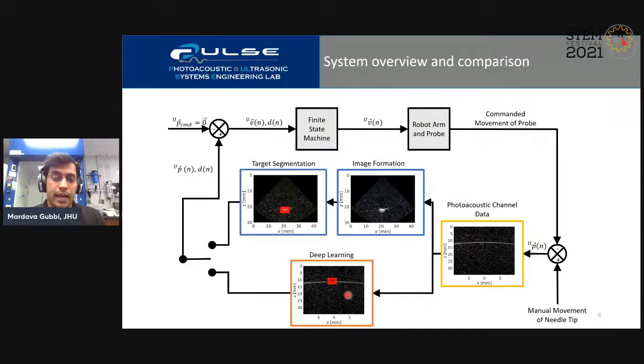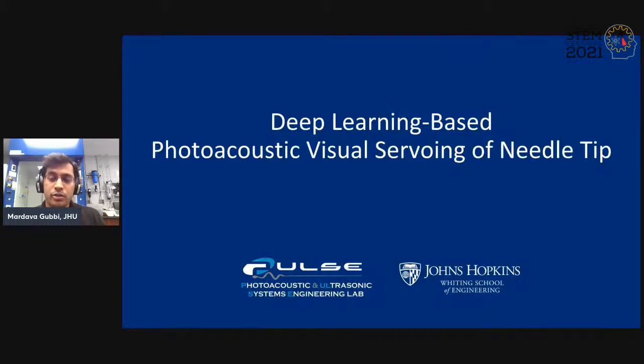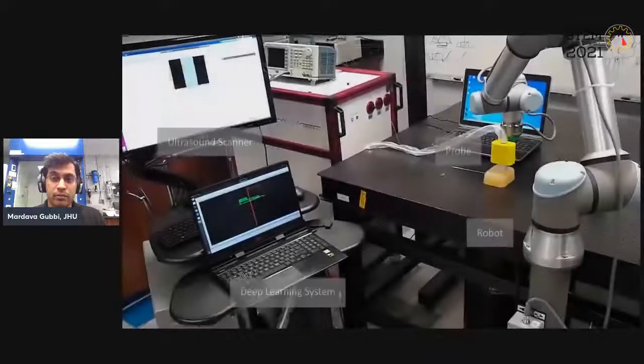In both cases, the estimated position of the needle tip and the confidence score of that estimate are then provided to a finite state machine, which computes a commanded velocity for the robot arm to center the probe above the needle tip. This video shows a demonstration of our deep learning-based system.